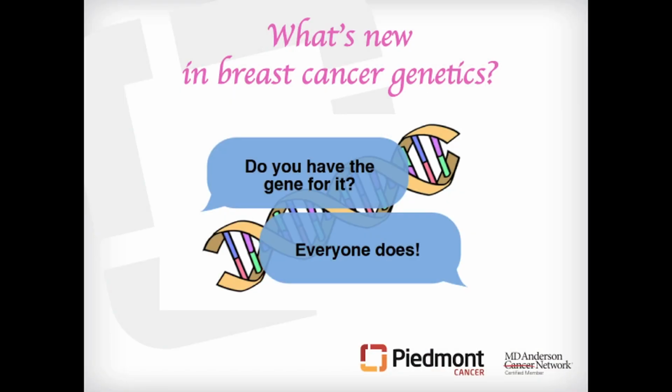So what's new in breast cancer genetics? I thought I would just dispel one of the most common myths that I see when patients come to see me: I'm not really testing you to see if you have these cancer genes. I know you do. I know you have BRCA1 and BRCA2 and all of the other cancer genes that we're going to talk about today, and a lot that we're not.